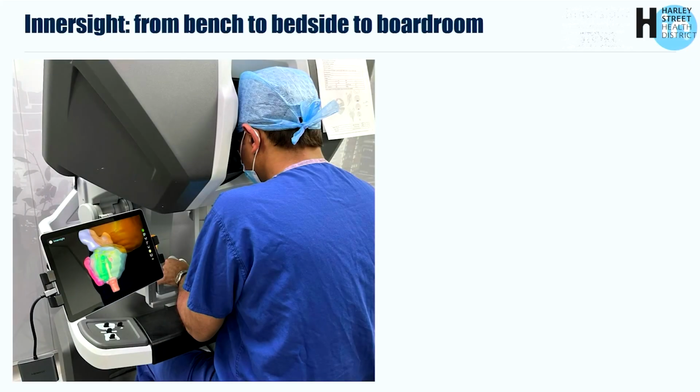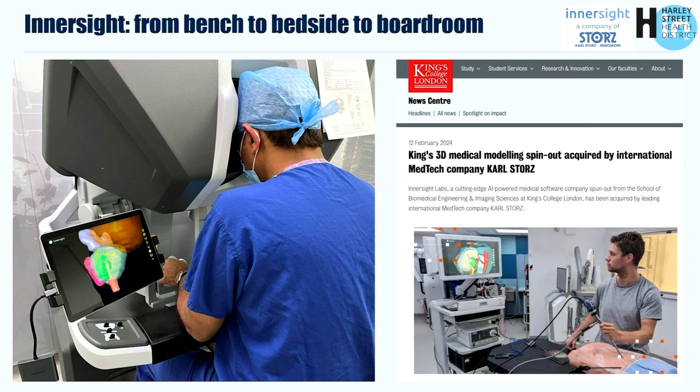Just to mention a few success stories. Very briefly, one of them was Innoshift. We developed 3D surgical models, demonstrated its value, used the infrastructure I just mentioned, including our operating room, to be able to develop this technology, and it was acquired by Storz before Christmas. Storz is one of the largest medical device companies in endoscopy.